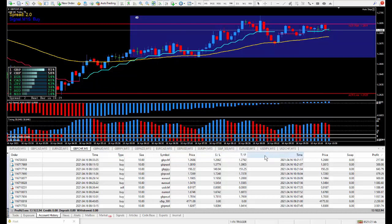So I did a bunch of trades. I even pulled up other pairs that I don't normally trade, as these last three right here, and I even threw in the S&P 500 because a trader asked me if I ever trade the S&P 500 and will the pro scalper work on futures, and the answer to that is yes. Pro scalper will work on anything that your MT4 platform offers you.